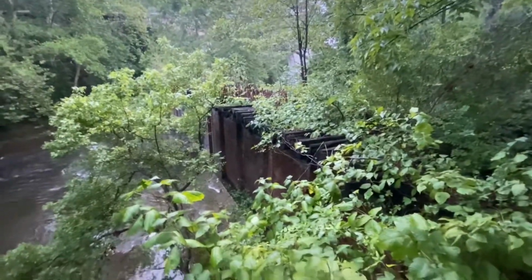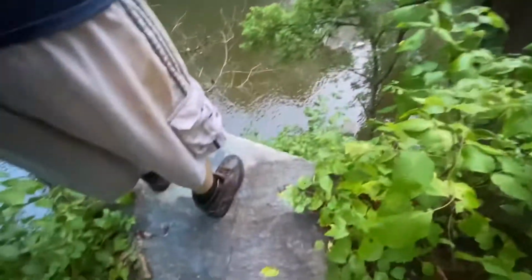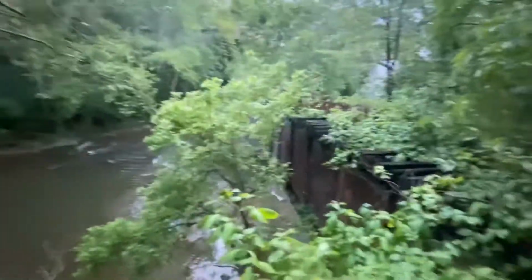Don't mind my boots and shorts combo. Yeah, he's got that going, got a little neck vibe going on.